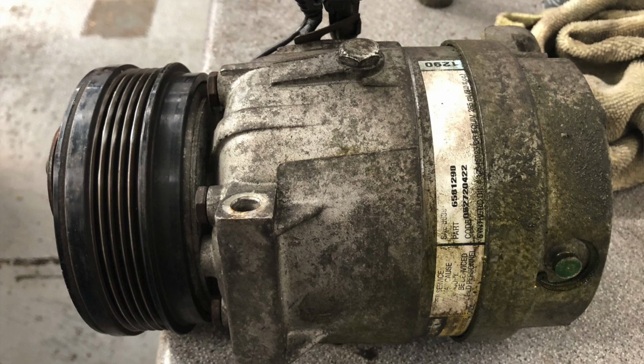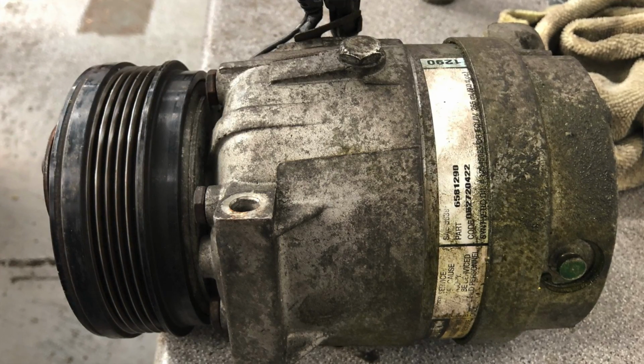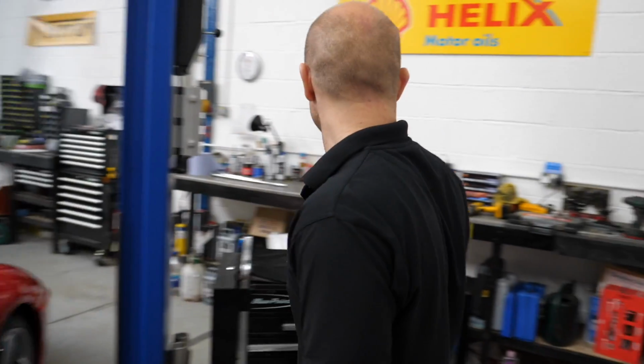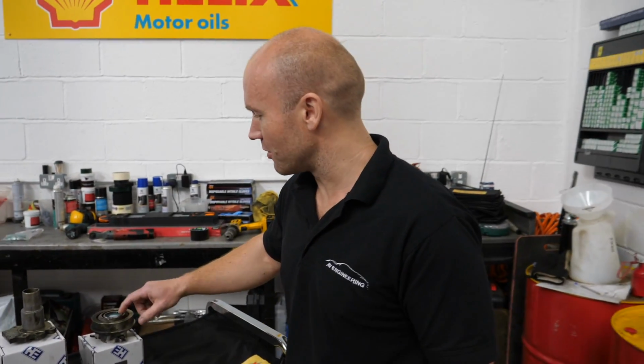It's fairly common. Unfortunately, it's quite a big job. It's a 10-11 hour job because you have to take the gearbox off. And there was a number of other things that we dealt with whilst we were there. But if you look over here, we've got the old parts. So this is the old release bearing.